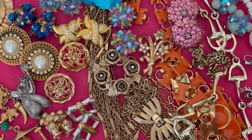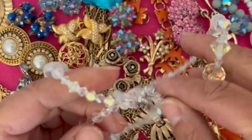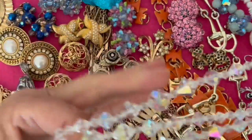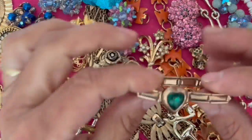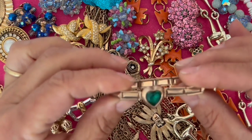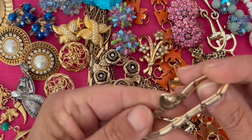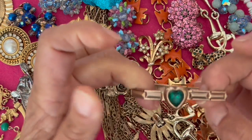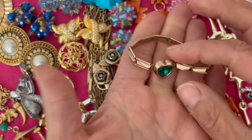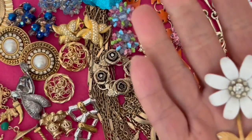And then, of course, you're going to find your glass necklaces like this. This is an AB necklace. Then this little baby bracelet, or children's bracelet. These are from Japan, and they are also, I believe, gold plated. I think it's, no, it just says Japan on it. Really cute little bracelet. This is just a glass little stone in there. Awfully cute.